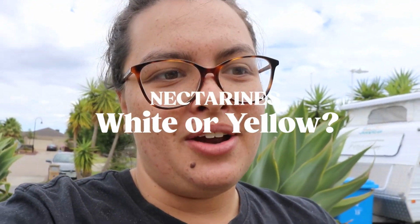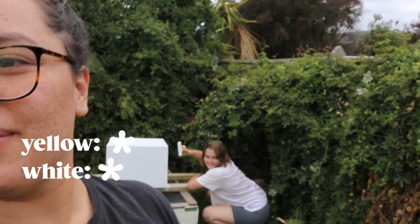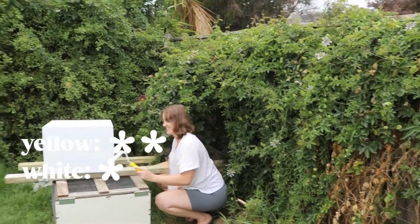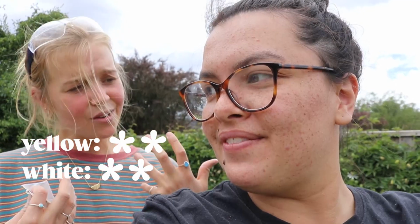So I wanted to continue the conversation of nectarines. So Makira apparently likes white nectarines more. I prefer yellow. Hannah banana, what is your favourite nectarine? I think I prefer yellow as well. Yeah, absolutely. But I do like white. No! White is like old ladies. Guys. Yellow, you bite them and they're normally crunchy and sour. I just don't think that's satisfying.